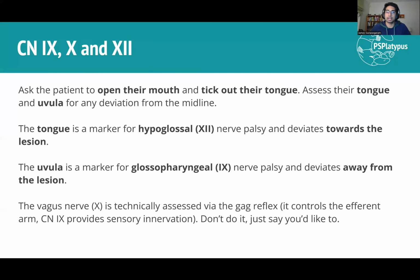So the tongue is a marker for hypoglossal nerve palsy, and it goes towards the lesion. The way you can understand it is, when you ask them to stick their tongue out, the muscles inside are trying to push the tongue out. So if you have two sides and one is not doing very well and the other one's doing great and pushes ahead, then you can see how the whole thing ends up turning a little bit. And that's exactly what happens with your tongue. The affected side doesn't do very much, the other side goes, and then you turn towards the affected side.